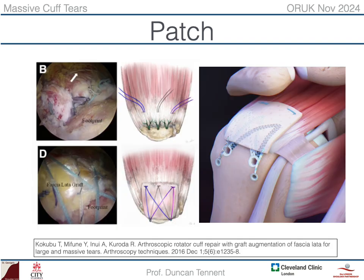So as I mentioned, the first form of patch is a sort of onlay, where you do the repair and then bring your patch, either incorporating it under the sutures or on top of the sutures. And you can do this with fascia lata, or you can do it with some form of allograft. Either way, there are some good results, but this is somewhat dependent on you being able to get your tendon back onto the bone in some shape or form, rather than leaving the patch just sitting in space.